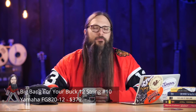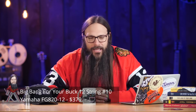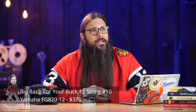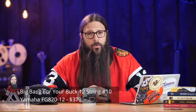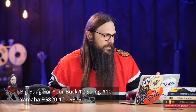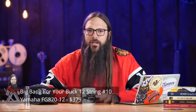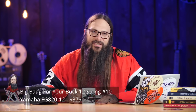It is the Yamaha FG820-12. It comes in at $379. It has a solid spruce top. It plays beautifully smooth. One of those combinations, and it's just an all-around stellar guitar. I had one of these, or an iteration of it, very early on in my guitar journey, and I'm kicking myself because I traded it in. I should have never traded it. It's a great guitar at a great price. Here's how it sounds.